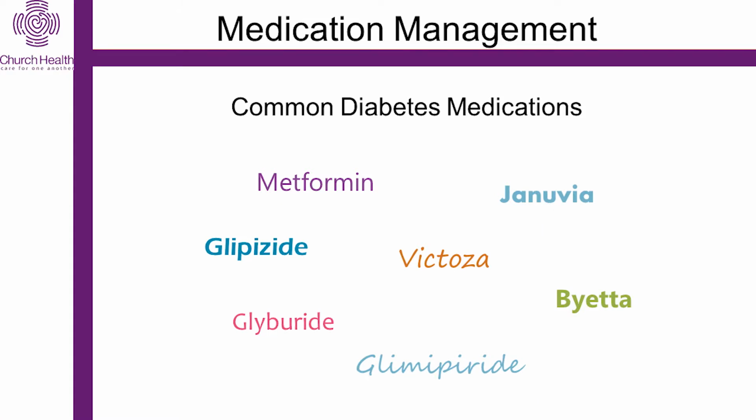These are some common diabetes medications that we have here in the clinic: metformin, glipizide, Victoza, Januvia, glyburide, Byetta, glimepiride. All of these things are different types of pills or injectables. Metformin is the one that I would say most people are familiar with. It's very common, and again, it helps to grease up those rusty locks.